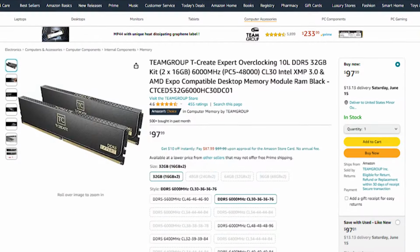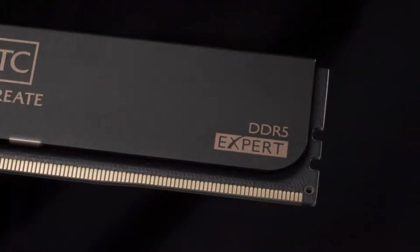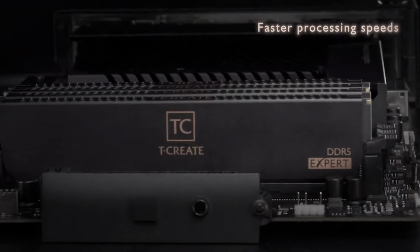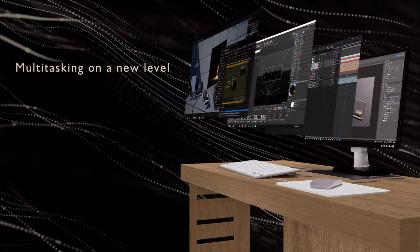Then for the memory kit, we have 32 gigs of DDR5 memory at 6000 MHz CL30 timings. This means that this memory kit is very fast, and since you get 32 gigs of RAM, this system is going to be ideal for both gaming and streaming at the same time. And you can also do content creation with no issues with this system, since 32 gigs of RAM is plenty for content creation as well, depending on your workloads.